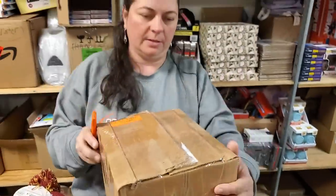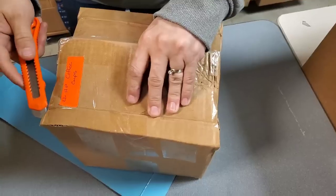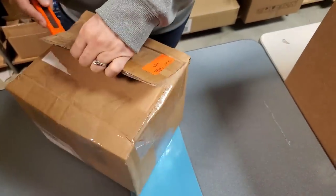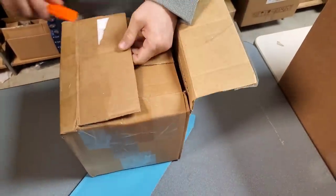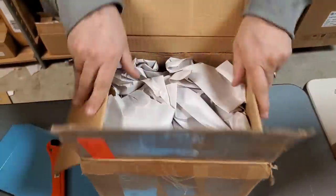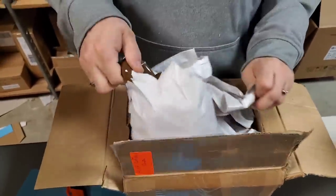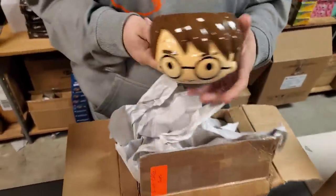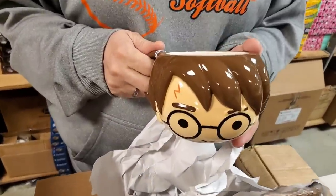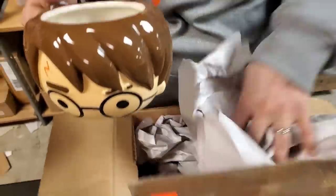What's in this box? Hold on. Is that coffee cups? It says coffee cups, but what kind of coffee cup? What is it called that they drink? Butterbeer? Yep, it basically is butterscotch soda. We've had that. It wasn't that good. Look at those. You're a wizard, Harry. We'll probably only sell these in the store because they do break in shipping really easy.